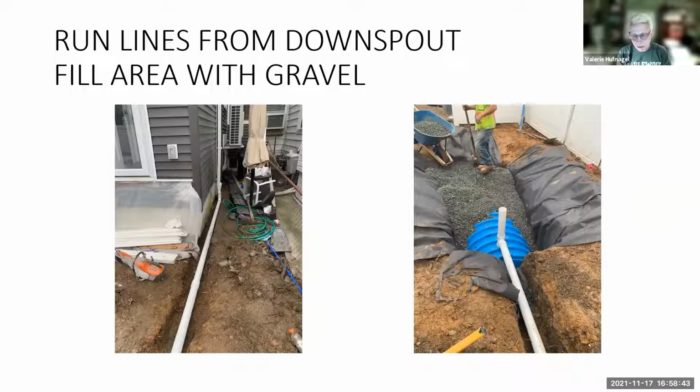So you're not seeing anything. On the right side, we're starting to continue to fill up the tank area with the drainage gravel. And it fills up the entire area so that it doesn't shift or move. Next slide, please.